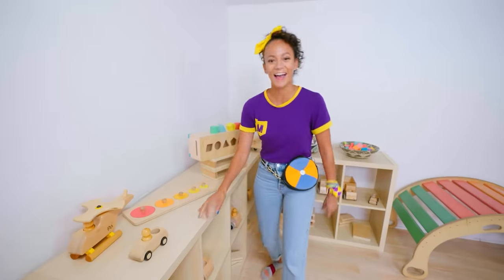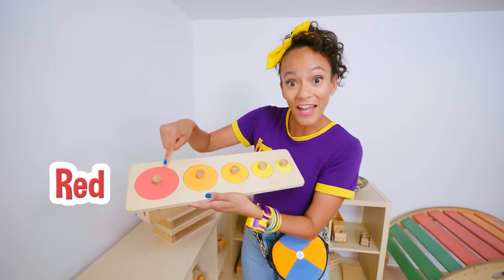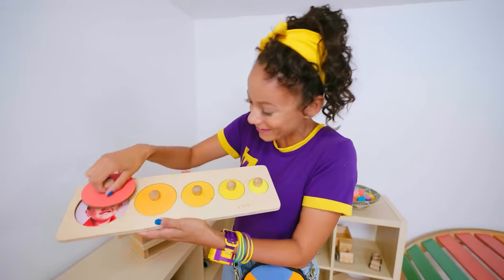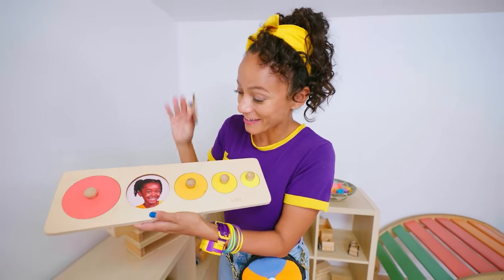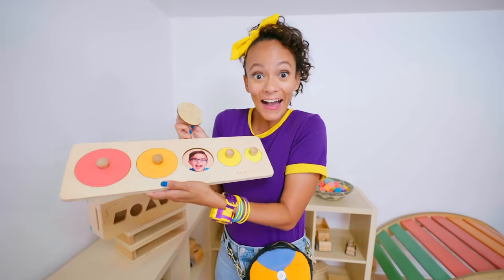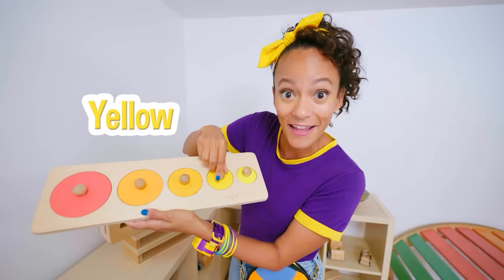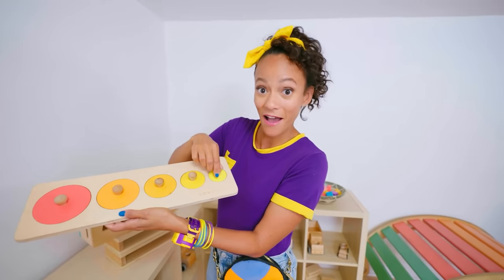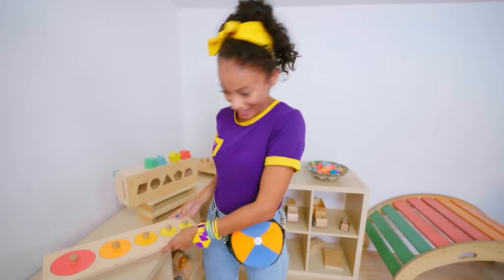Nice park job. Oh, look at these circles. See a red circle. Oh, hi. Nice smile. And let's see what's under the orange one. Oh, another friend. Hello. And another orange. Hi. Oh, cool blue glasses. And let's look under this yellow one. Oh, hi. And look under this other yellow one. Oh, hello. I didn't know there were gonna be friends in there.